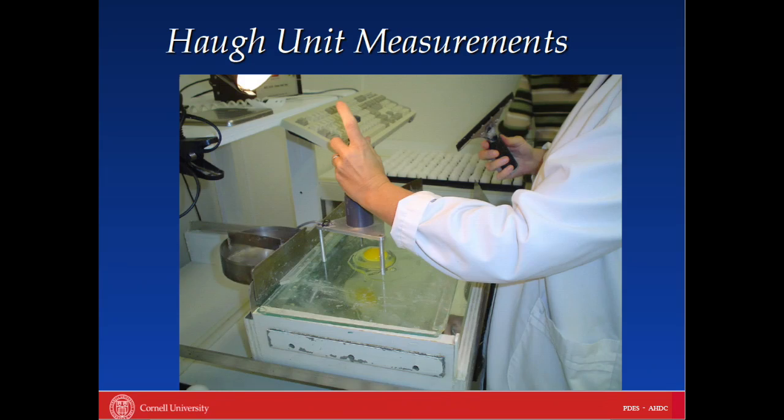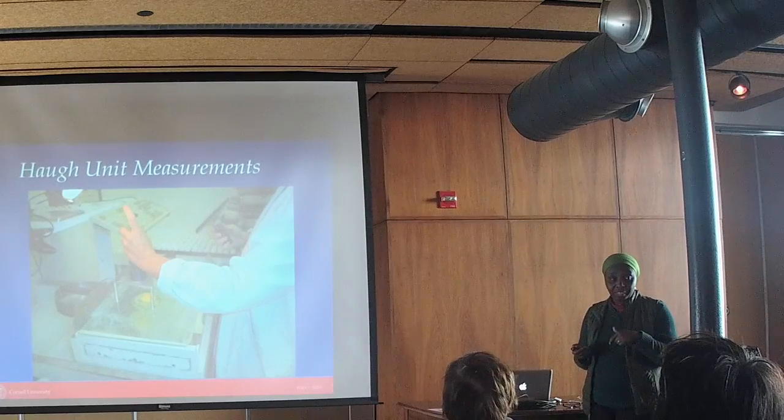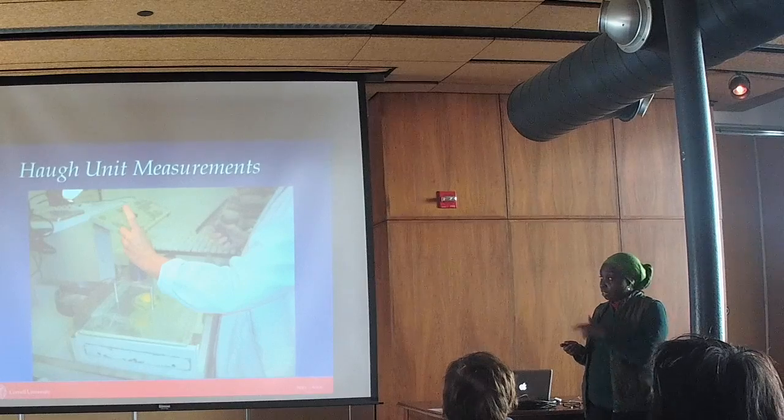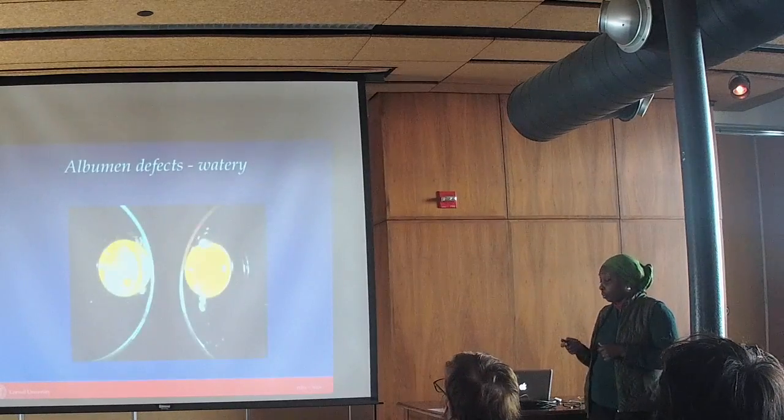This is the machine that's used to measure the height of the albumin and how thick it is. It's called Haugh unit measurement. Someone with the last name Haugh came up with this measurement in 1937, and it's still used today in the poultry industry to determine egg quality, internal egg quality.